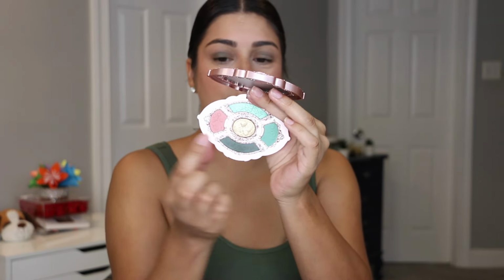So I did use these two shades. So I used these two right here. I am tempted to use this one. So let me see, maybe on top here. Oh, how pretty. That is pretty. Okay.